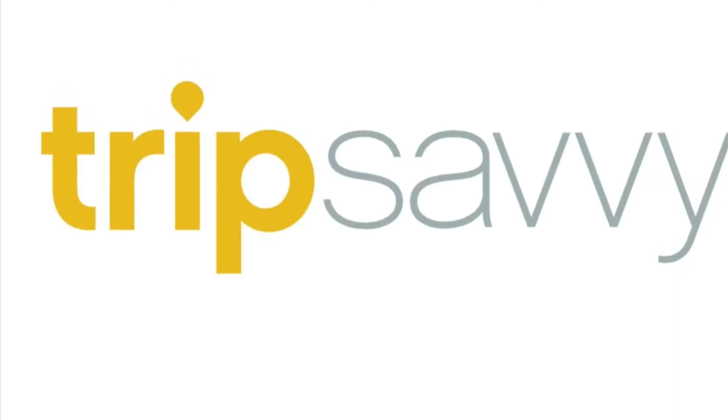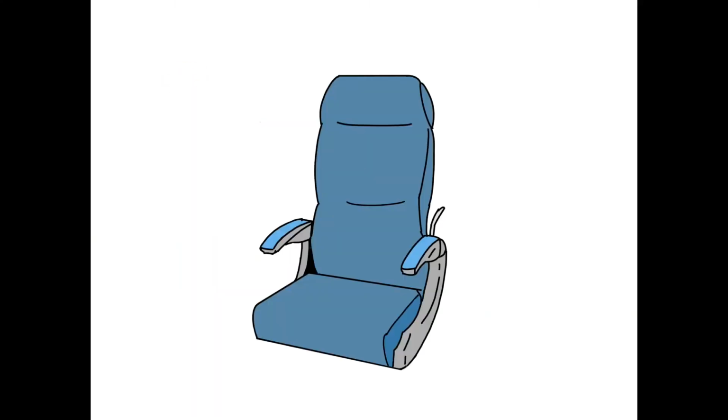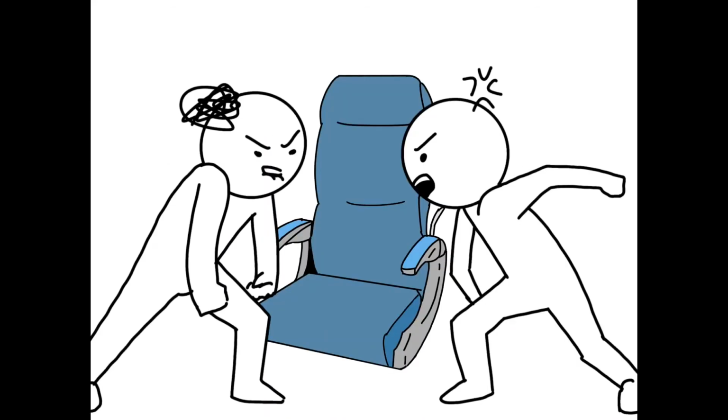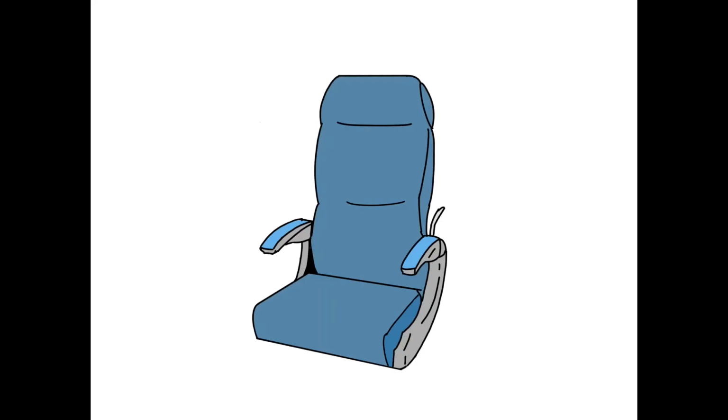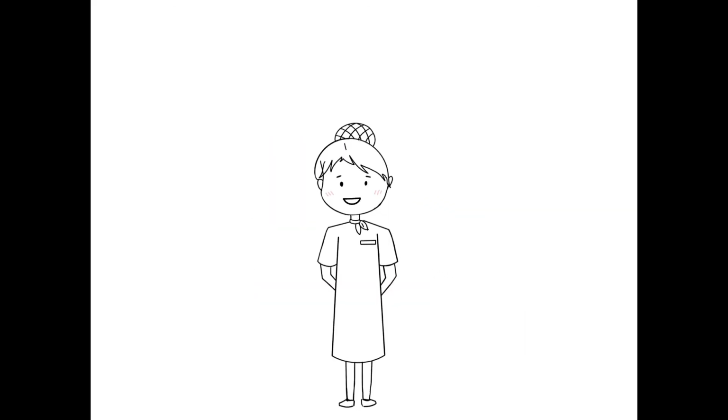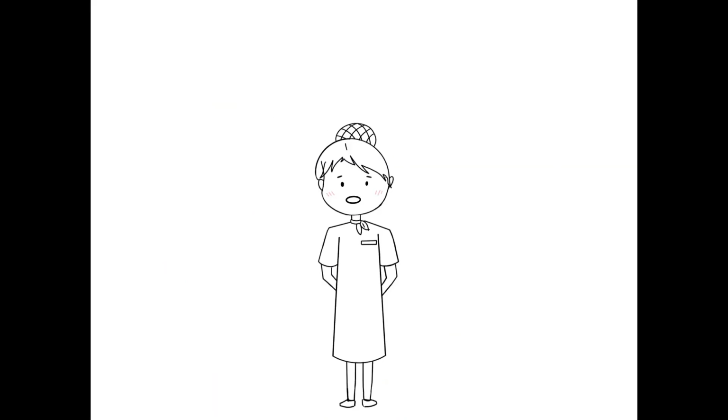According to TripSavvy, how the airline decides between two passengers if they have the same seat is through which passenger is less desperate to go on the flight, leaving the one desperate passenger behind. Since the airline knows that the more desperate the passenger is to reach the destination, the probability is higher that they will pay the airline again to earn a seat.